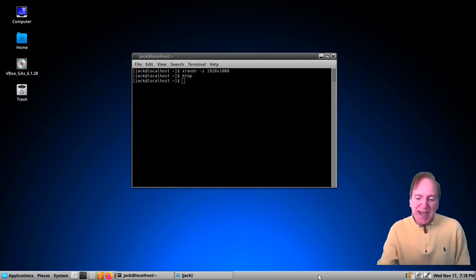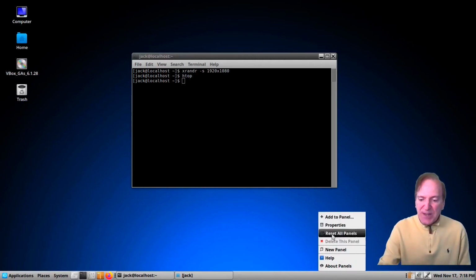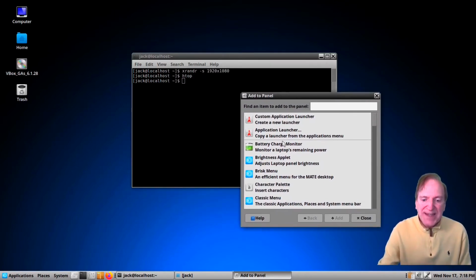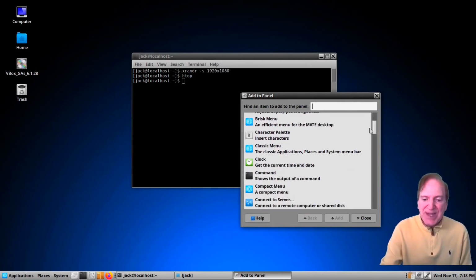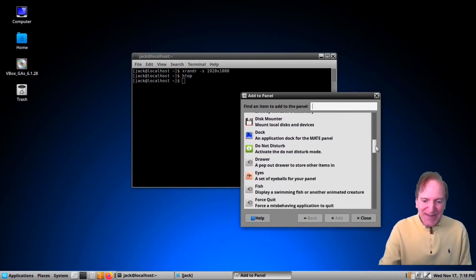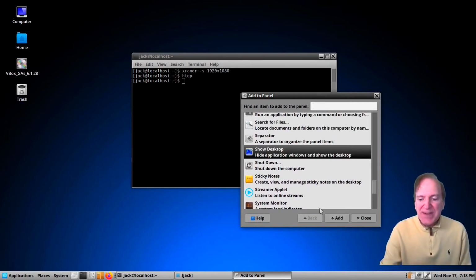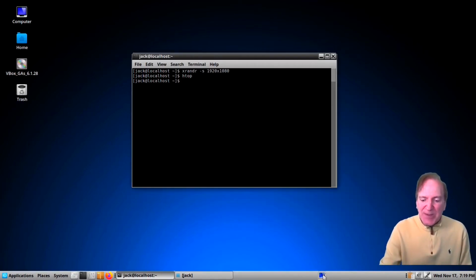And then of course, if you want to add anything, we can just right click here, add to panel, and then we can add more things. For example, if you want to have a brightness adjuster, you can do that there. You can change your type of menu to a classic, which that could be too, I'm not sure. And then one thing I like to have on this is show desktop. So I'm going to click that, click add, and close it. Then we can simply right click on this guy, select move, and then just drag it down where you want it.